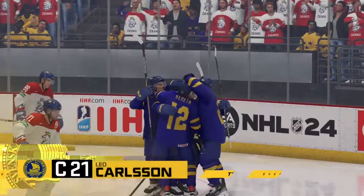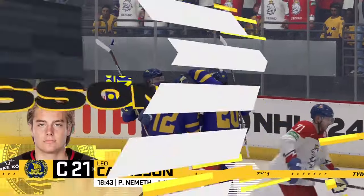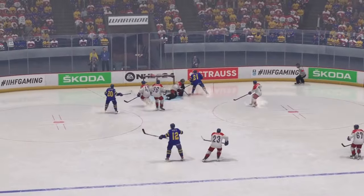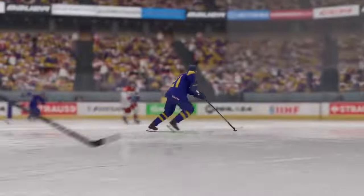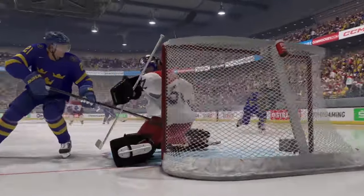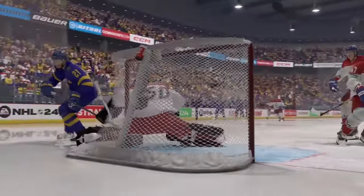And how good does that feel? You can see the celebrating. The energy is certainly there. Net shift, critically important. Well, this is just a sweet set of hands and a fabulous deke to get the goaltender out of position and then slide it in right by the post.